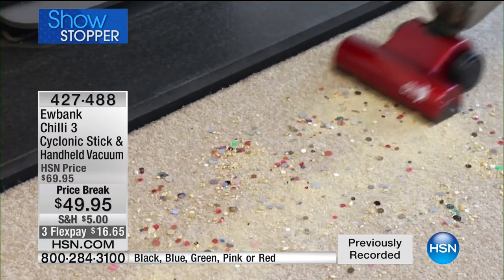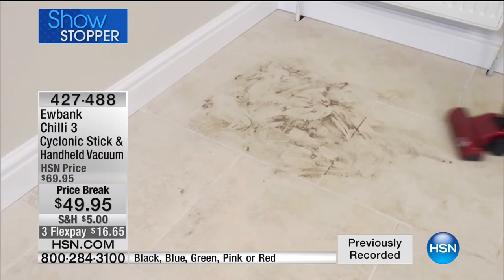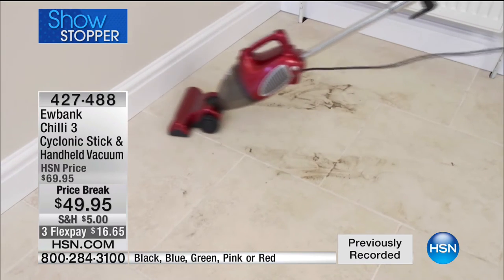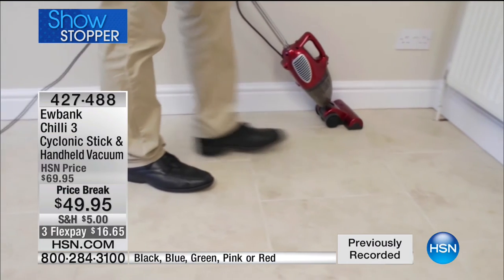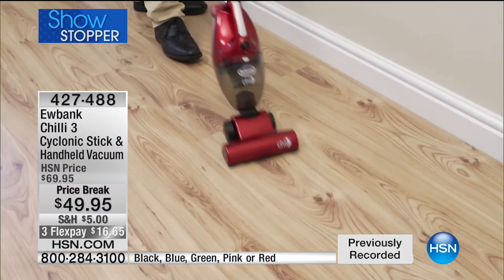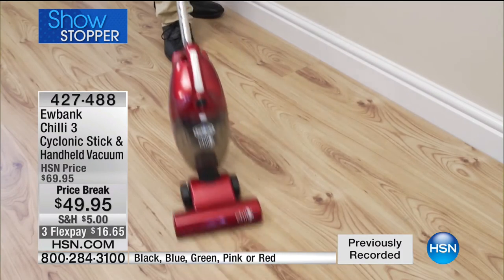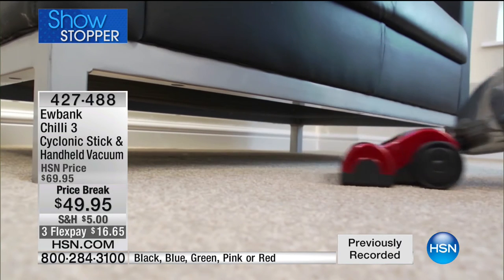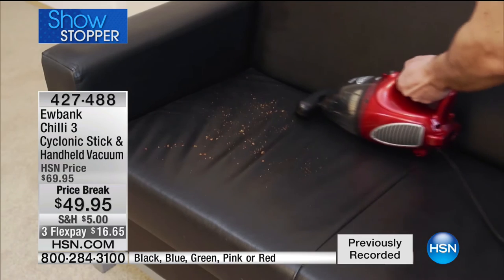Now, one of the main reasons I think most people love this U-Bank, in addition to its inherent versatility, is the fact that it is the perfect tool for getting the stairs. So if you live in an apartment, condominium, co-op, or a home that has a flight of stairs, let's face it, it's downright dangerous to take an upright that weighs 12 to 15 pounds up and down the stairs, especially something you invested $200, $300, $400 in. Here's what you do.